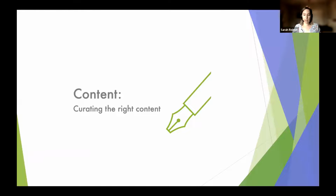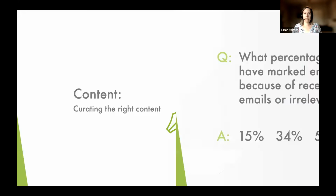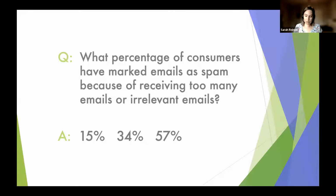Content, curating the right content here. So another trivia question for you. Sorry, I love trivia. What percentage of consumers have marked emails as spam because of receiving too many emails or irrelevant emails? I'll give you a second to think. Is it 15%, 34%, or 57%?